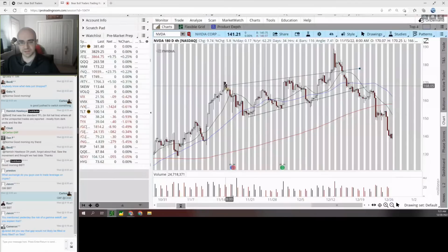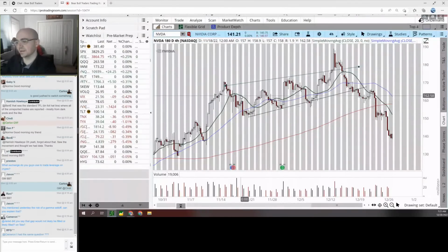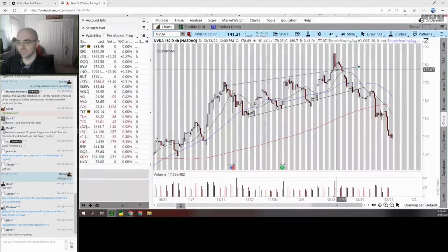Yeah, I thought this was a little bit cleaner, but I might have to do some adjustment here. It's not perfect, but there's more or less channeling going on. And the thing that can end channels are often breaches, significant breaches. What you'll notice is Nvidia did have a significant breach here.